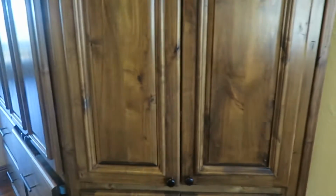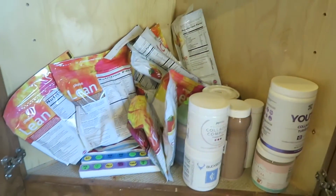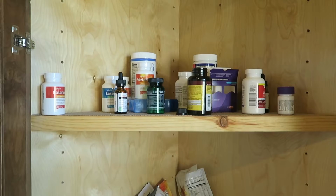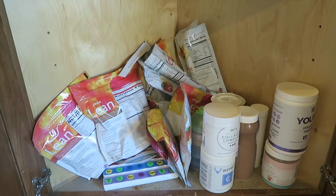Today's video, I'm going to be organizing these cabinets in my kitchen. This one is super messy. This is where we keep all of our supplements and protein powders, vitamins, all that kind of stuff. So I'm going to start with this cabinet right here and get it organized.